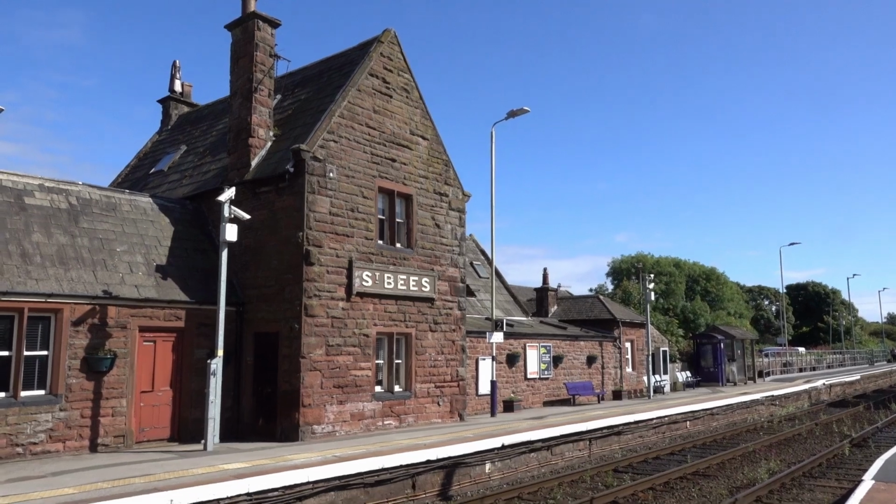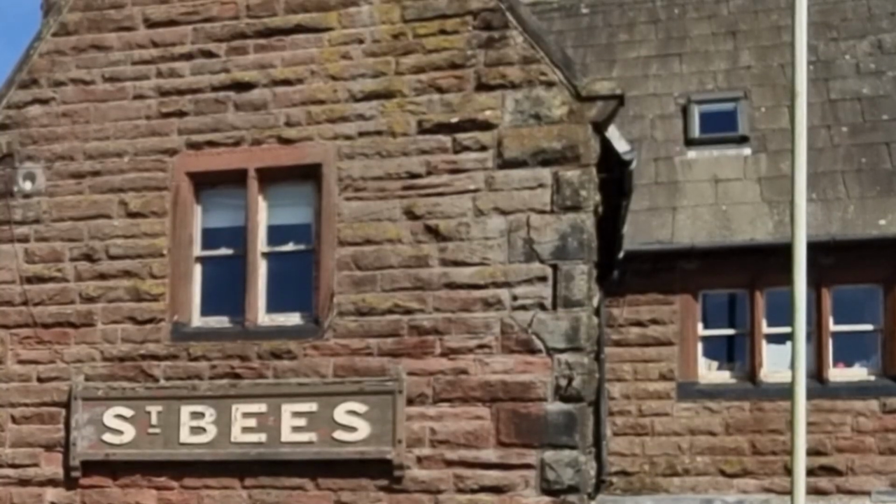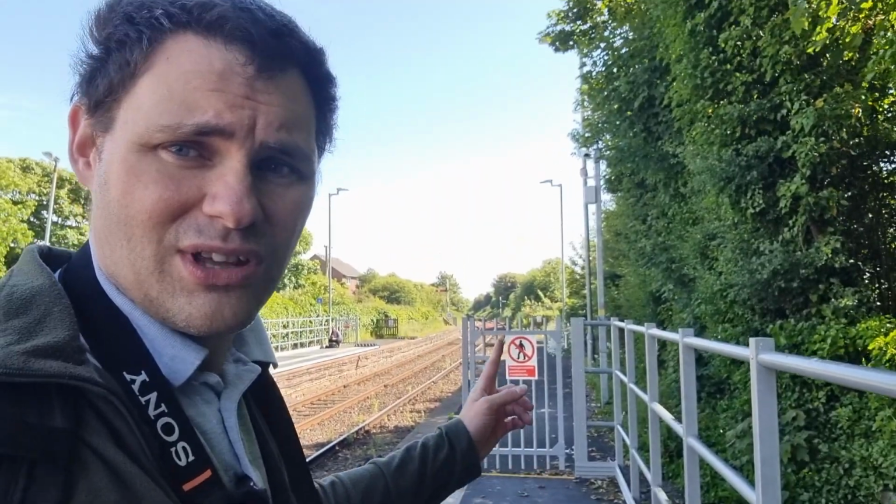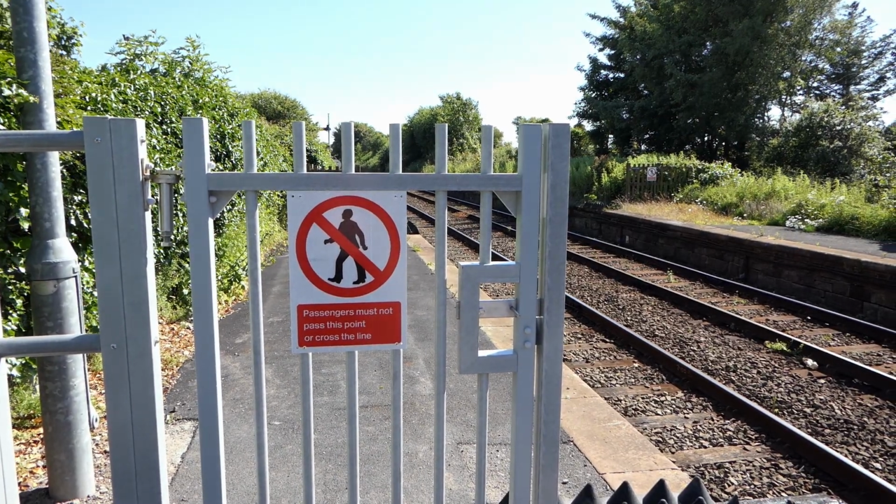So yes, it's a very pretty little station here at St Bees. The station building is now private, it's not railway property anymore, it's not run by the railway or anything railway based, but it is a very pretty little station. A bit smaller than it used to be. You used to be able to walk further up the platform, but they've raised the platform for accessibility and then they've put some restrictive barriers in. It doesn't have the same level of quaint that it used to, but it's still a nice little station.